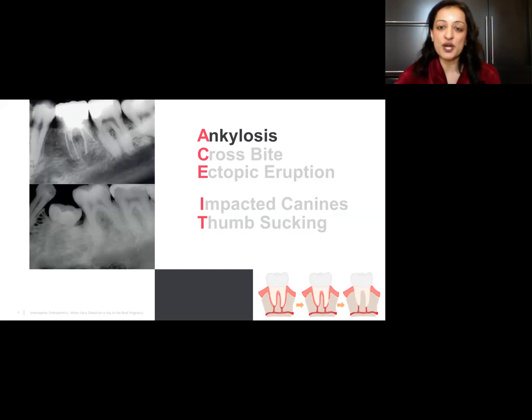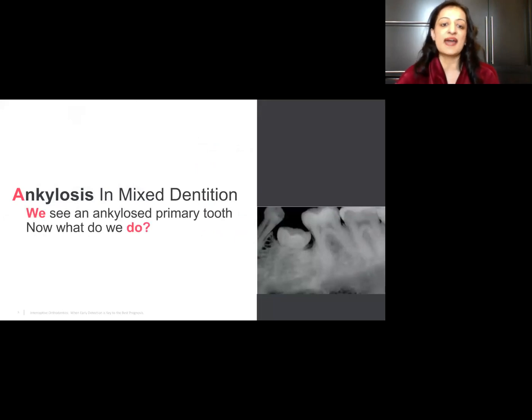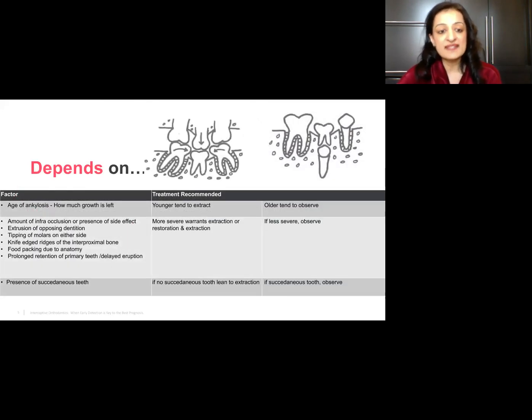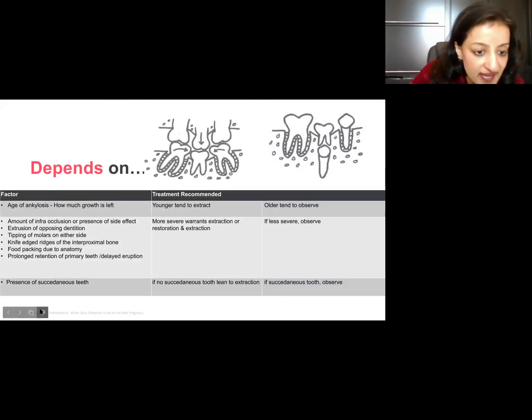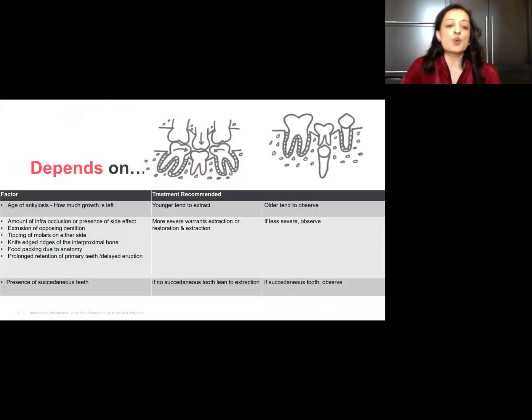So let's start by talking about ankylosis. So ankylosis in the mixed dentition. We see an ankylosed primary tooth. Now, what do we do? Well, it depends on so many factors. Okay, so we'll look first at the first factor, and that's age of ankylosis.